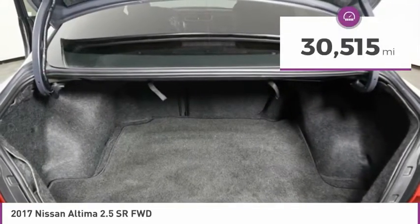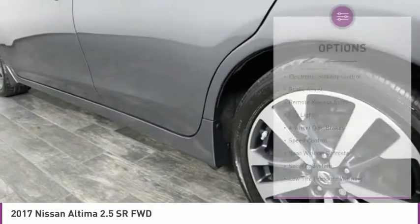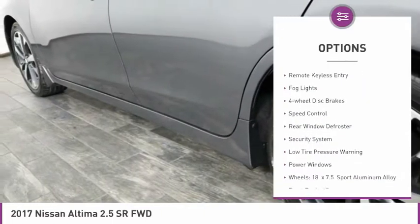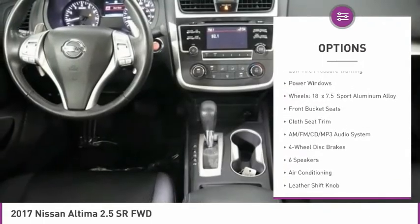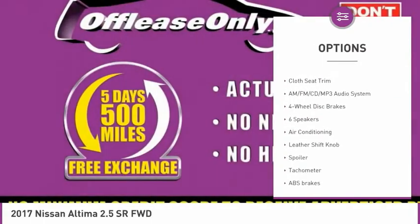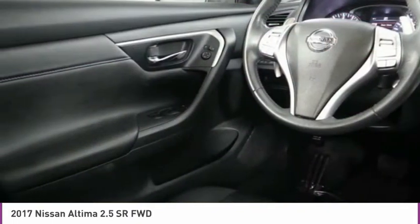This vehicle has less than 35,000 miles. Here are some of this vehicle's great options: electronic stability control, brake assist, remote keyless entry, fog lights, 4-wheel disc brakes, speed control, rear window defroster, security system, low tire pressure warning, power windows.